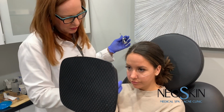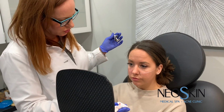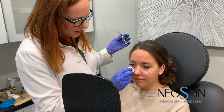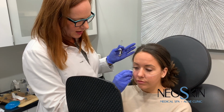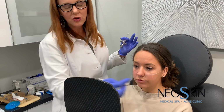So I think that's a really nice treatment to start with, and just kind of teach you how the treatment goes. 10 out of 10 doctors would be like, just put the whole syringe in. But my philosophy is just kind of go slow, build it up, let the client see how it works, and then we'll see you in soon if we want to put more in. Okay, so now I'm going to go on to the other side.